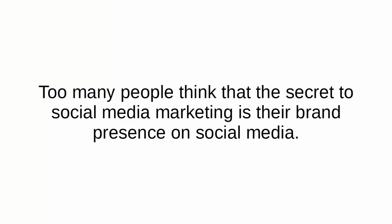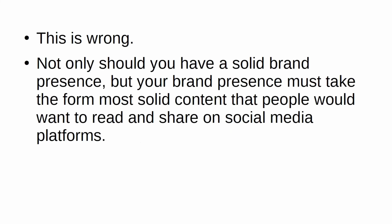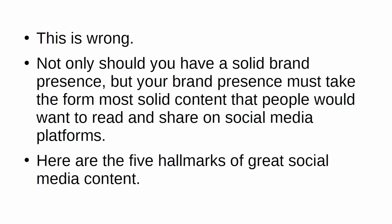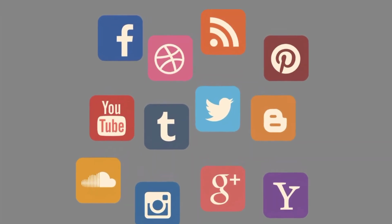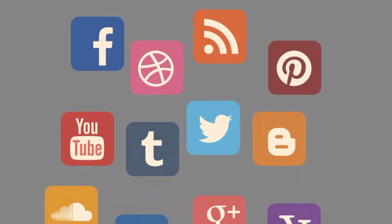The 5 hallmarks of solid social media content. Everybody is talking about social media marketing. Everybody is excited about how social media can help their business or help them build a solid brand online. This is all well and good, but the problem is most people neglect the power and importance of content in social media marketing. Too many people think that the secret to social media marketing is their brand presence on social media. This is wrong. Not only should you have a solid brand presence, but your brand presence must take the form of solid content that people would want to read and share on social media platforms. Here are the 5 hallmarks of great social media content.